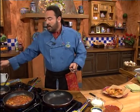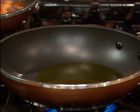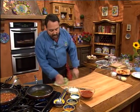Another pan now, we're going to start the sauce. In this particular case, since we're going to be braising and sauteing many of the ingredients, we start with a wonderful extra virgin olive oil. I'm going to bring this up to temperature, and while this gets nice and hot, I want to start assembling the other ingredients for the sauce. The sauce, I told you, is a spicy mushroom sauce, and the spicy mushroom sauce, of course, has the presence of mushrooms.